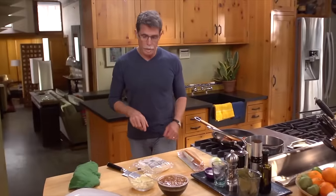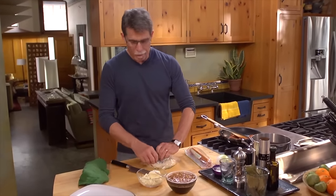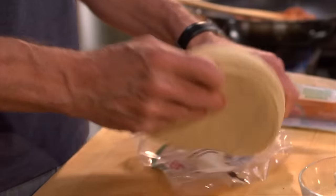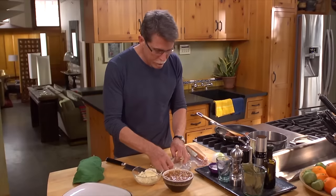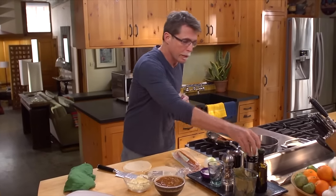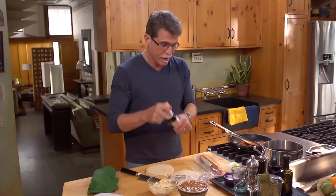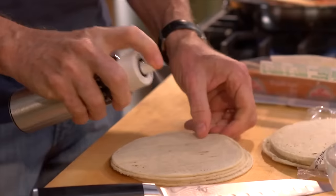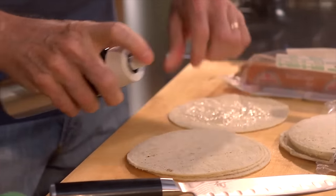Now let's talk about the corn tortillas. Typically, they are quick fried to soften them, then dipped into the black bean sauce. But I'm going to take a slightly different approach here. I'm going to spray them with a little bit of oil. I find this not only an easy thing to do, but it involves less oil in the long run. So a little bit of oil on each side of the tortillas.